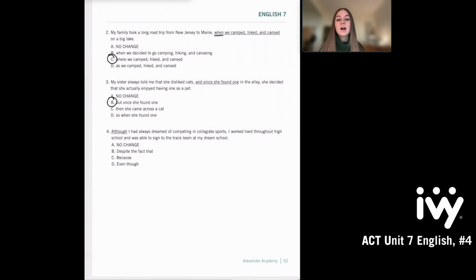Number 4, although I had always dreamed of competing in collegiate sports, I worked hard throughout high school and was able to sign to the track team at my dream school. This sentence, in comparison, expresses continuous ideas. Therefore, we should not use the word although, because makes more sense.